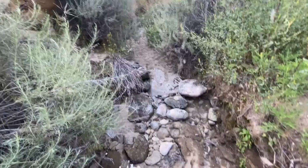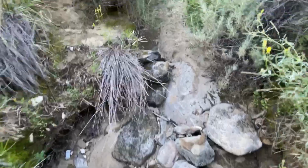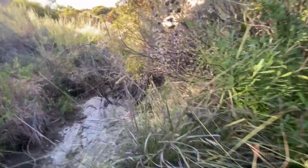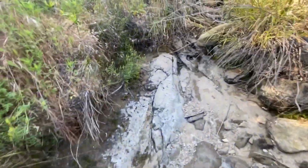Okay, so I've gone above the source that I found and confirmed I don't see any water up here. I see a tiny bit of moisture, but let me see if I can flip this around. Yeah, it's definitely not coming from up here. Yeah, okay, so I'm heading back to that source.